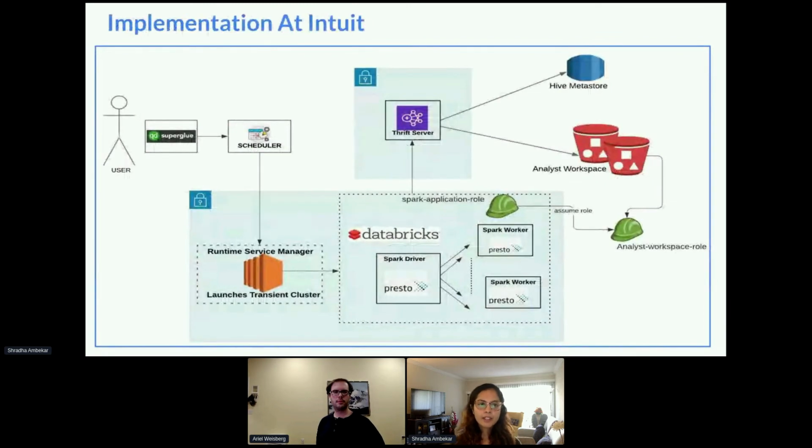So, a very high-level implementation. The user can now create Presto pipelines via Superglue. These jobs are running on Databricks clusters. We are running on Databricks transient clusters to take advantage of resource isolation, minimize operational overhead, and manage cost. And all of this is running on the AWS cloud. When you're running your loads on AWS or any cloud provider and communicating across multiple accounts, you may have to set up trust relations between two accounts, and you can provide those configurations in the catalog properties.